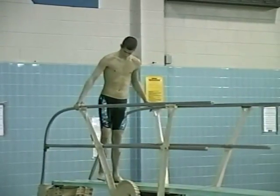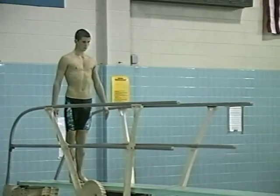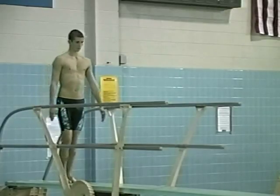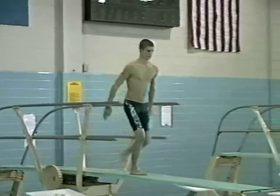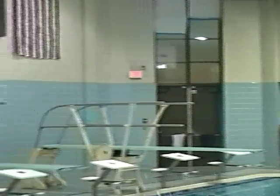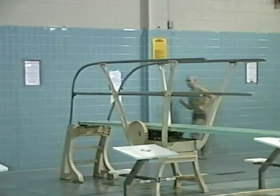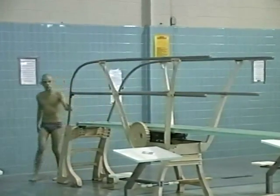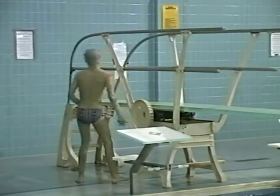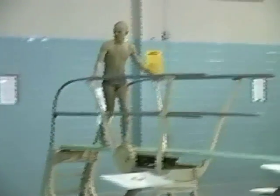So here's Danny Stauffenberg, and he's doing a half twist for his forced dive. Came in a little sloppy. He'll get 4s on that. It shouldn't be too bad. He's getting 5s, so that's already good. We have 5, 6, 5, 5 1/2, 5. So judging pretty consistent today, which is always good to see.